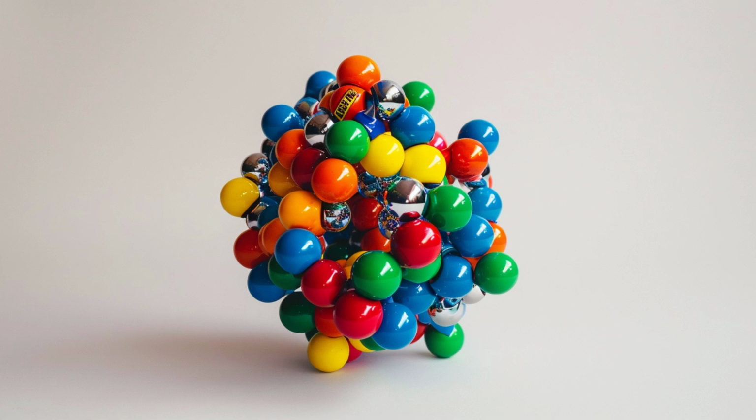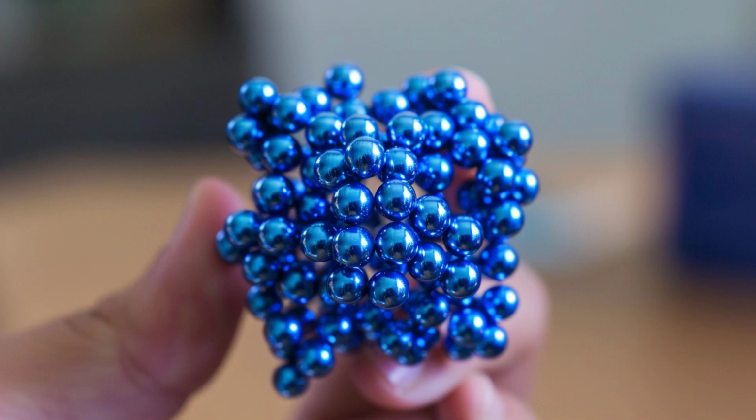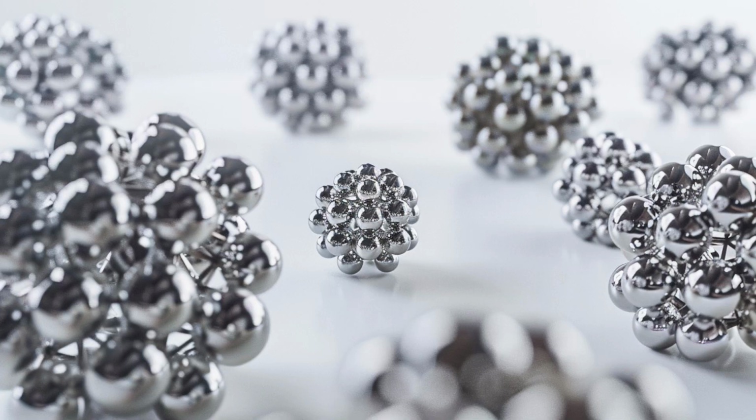They assemble into complex structures, forming the basis of proteins, genetic material, and even the soap we use to wash our hands. It's like a puzzle that pieces itself together, all thanks to the inherent properties of the molecules involved.